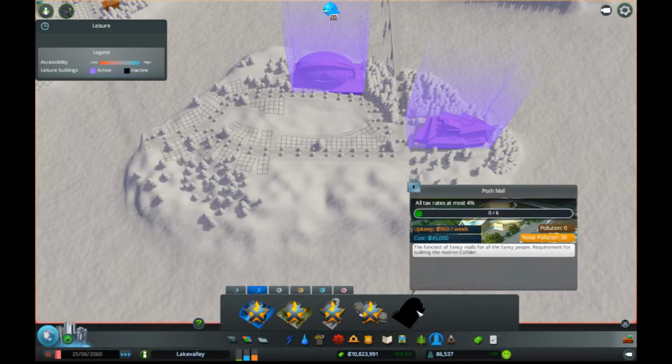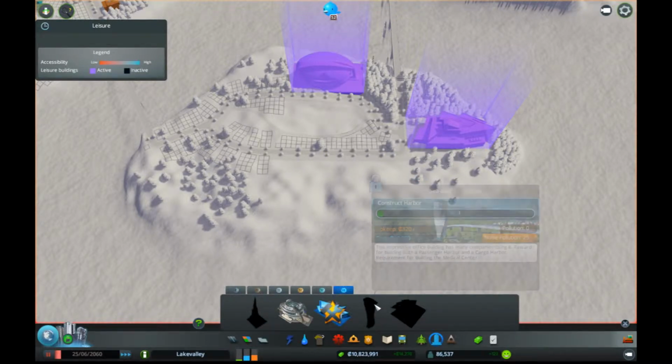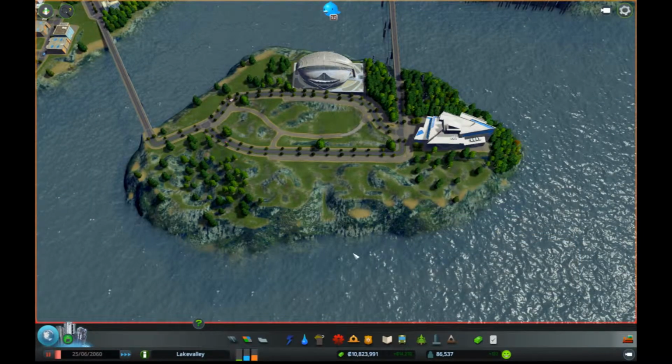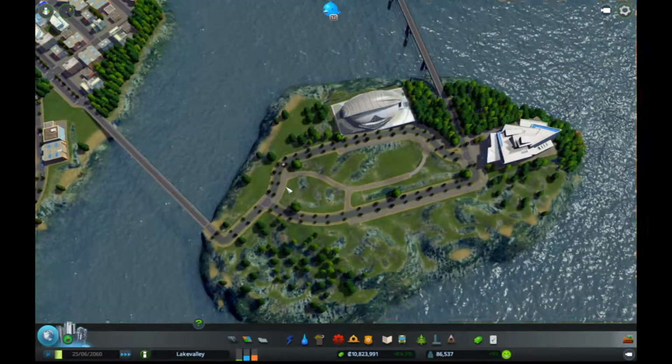Yeah, that's a mall. That's okay. So when we finally unlock this thing here, the Theater of Wonders, I think we'll put that out here as well, probably on this side over here, maybe, if we can fit it.